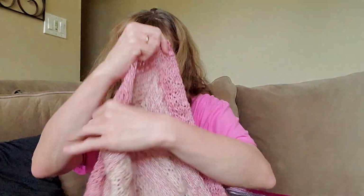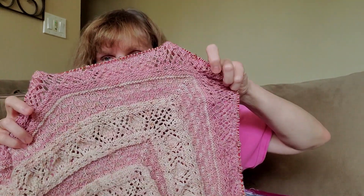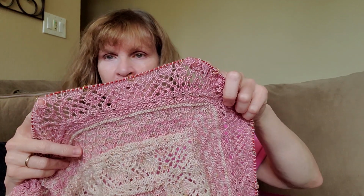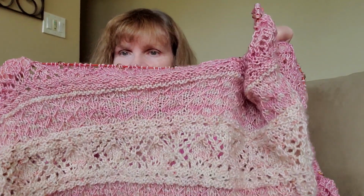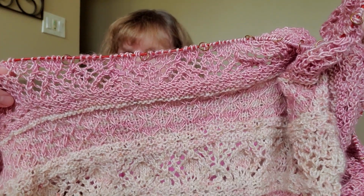I think the last time I showed you this, I'm on the back side here. I was right here. So I have done 4 more charts. It doesn't look like it, but since then I have added, I'm working on actually the lace border. I'm on the last chart of this shawl. You can see how it goes around. I have 8 more rows to go, and then I'm going to be blocking it off. I am going to do a finished project video for when I finish this beautiful shawl, and when I get to that and get that filmed, I will put a link up here.